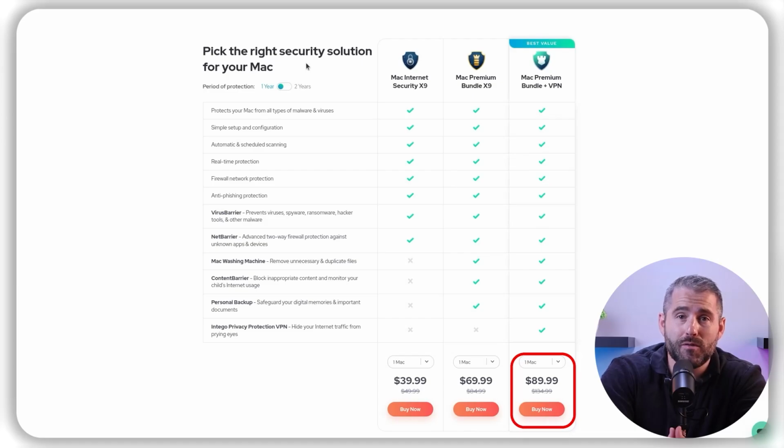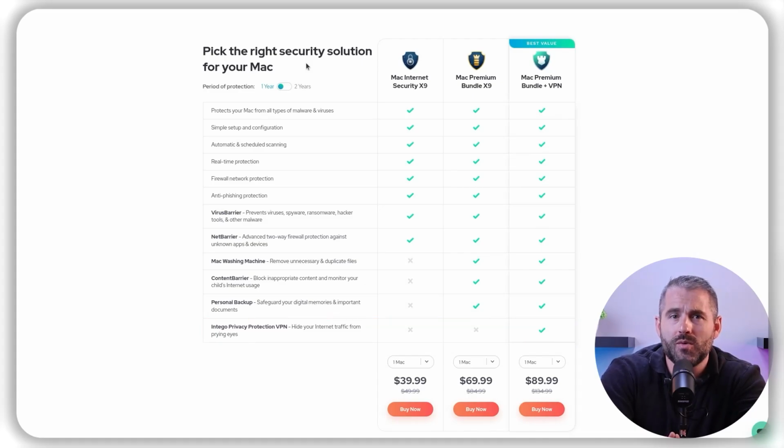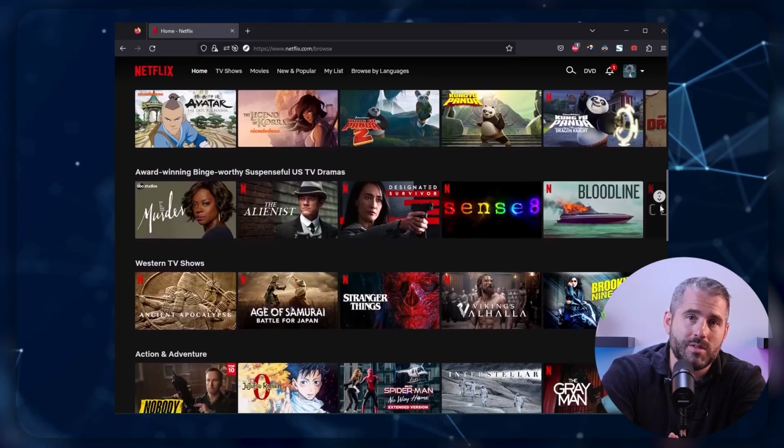And the final plan they offer is the Mac Premium Bundle Plus VPN, which is just under $90 a year for one Mac. It includes everything from the premium bundle and also adds a virtual private network, or VPN, which basically hides your location, helps you get around geo restrictions, and things like that. Think about accessing specific websites that aren't available in your location, like opening up different Netflix libraries, things like that.